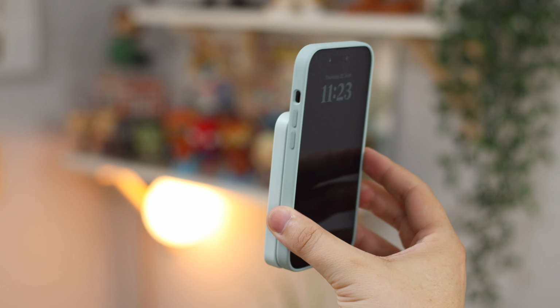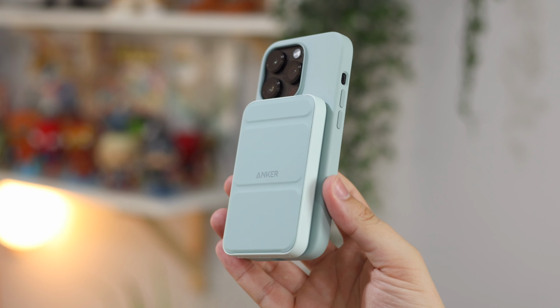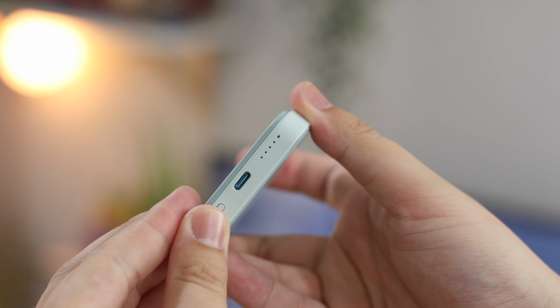Now I know that may not seem a lot, but if I'm out and about and need to get a little bit of extra juice from any of my devices, I can either use the MagSafe built in, or it does have output for USB Type-C, and you can also use that to charge the power bank as well. Now you've got a button on the bottom and also 4 LED indicator lights to let you know exactly how much juice is going to be left in the battery bank.